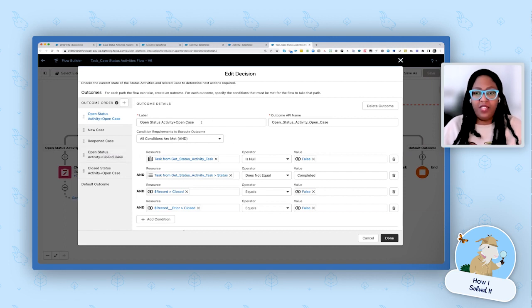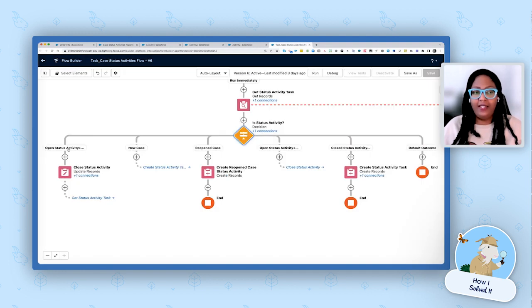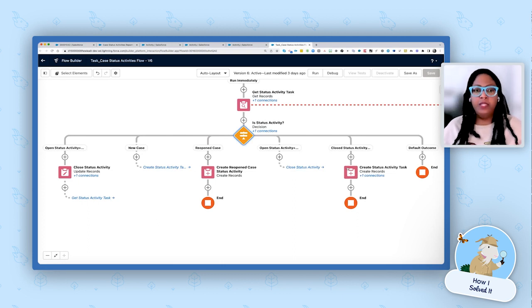So because of that, what I've done is I have added the open status activity open case as the very first path. And that will lead to closing the activity. Then I needed to go back and go through the process again. So this is kind of a loop without a loop to go through the process again, and then determine what should be done next, which will be one of these other paths.